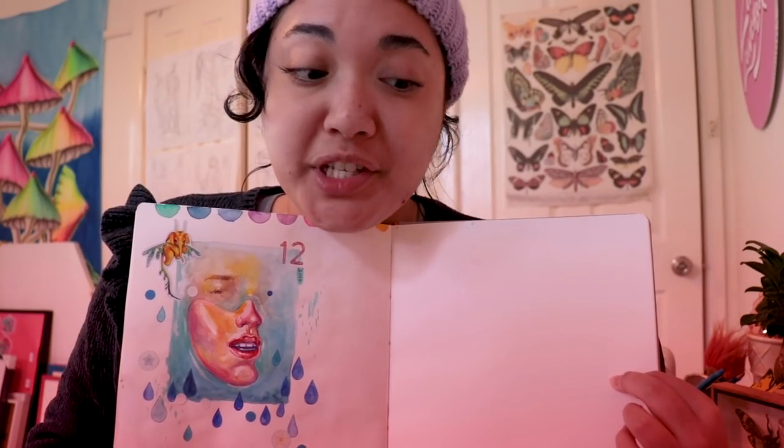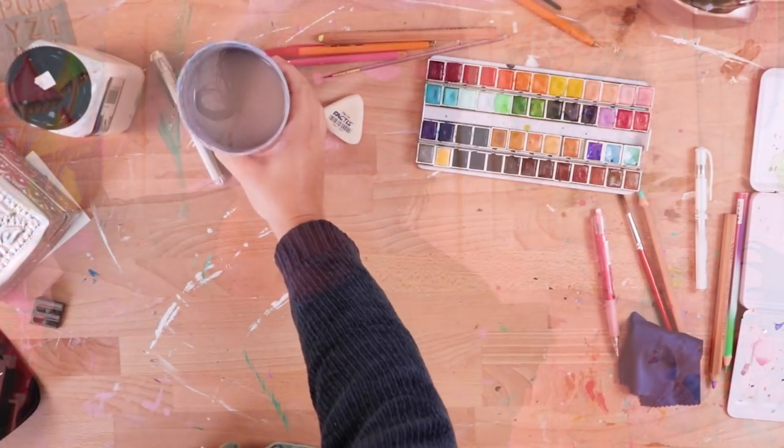So today's prompt done, tick. Tomorrow's prompt is fluffy, and then the next one is fabric. So I'm going to attempt to draw both of those today and finish off this spread. And then yeah, we'll check in after that.